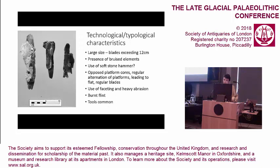So in terms of this northern long blade material, it has many of the characteristics of the southern long blade material. It's on slightly smaller packages of raw material. So we have blades exceeding 12 centimetres, but that's small compared to some of the southern sites, like Bingham, for example. We do have bruised elements. This little napping sequence here is a refitting bruiser. Use of a soft hammer, possibly a soft stone hammer.